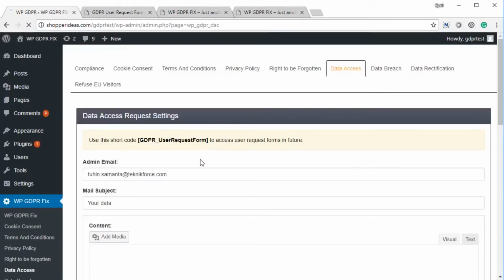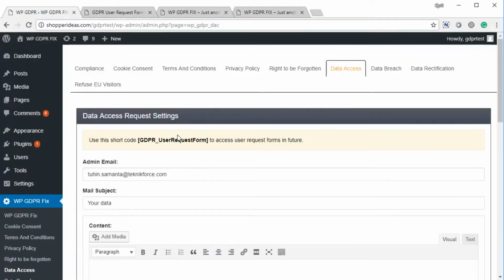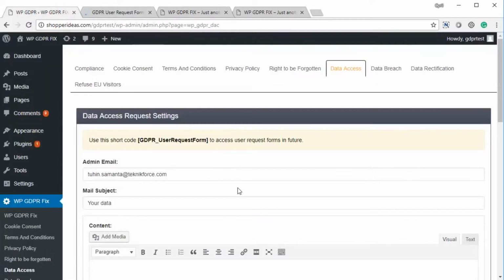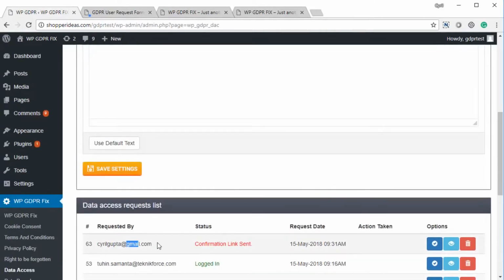Similarly, data access notifications. Now, when people want you to tell them what data you have on them, they can do that using the data access form, which is again a part of the user request form that you have. So there is the data access request, they'll need to just put in the email and submit request, and the request will show up to you in the admin area. So if you refresh, you can see that I just filed the request by my own ID, and a confirmation link was sent.